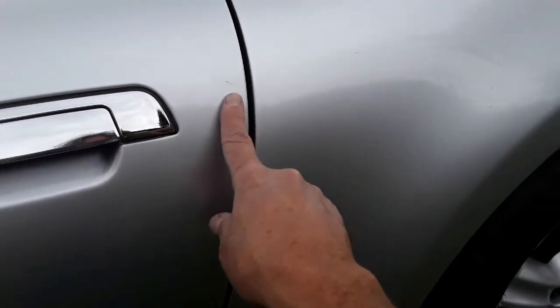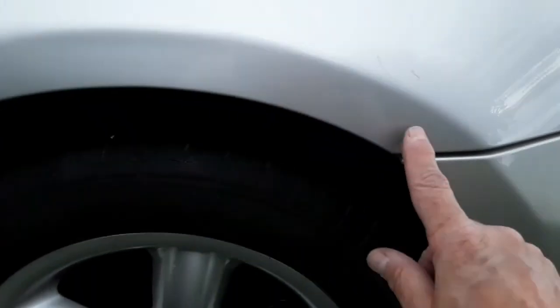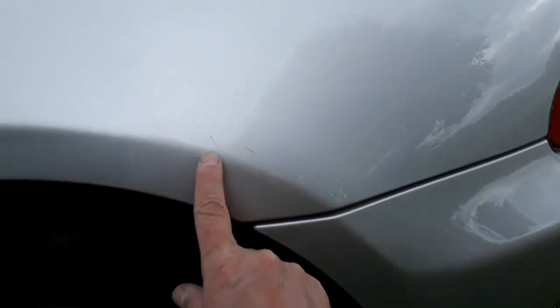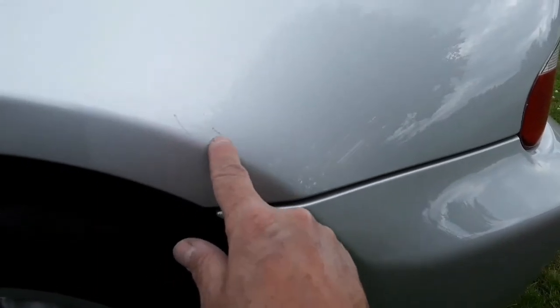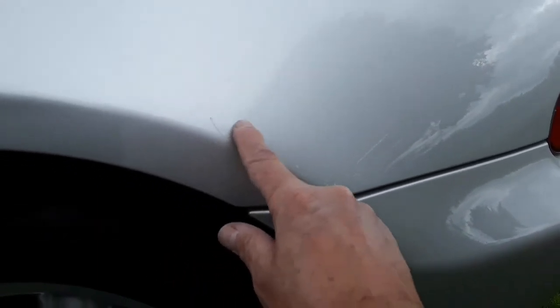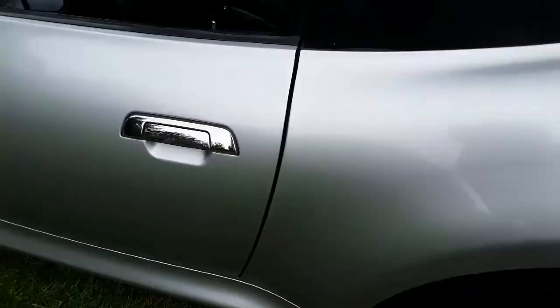One chip there. These are just normal chips you're going to get on a car that's 20 years old, that's a sports car. There's a couple of marks here on the left hand rear wheel arch that have been touched in. That's about 1 inch long, and that one's less than half an inch where chips have been touched in. Let's have a look at the other wheels.